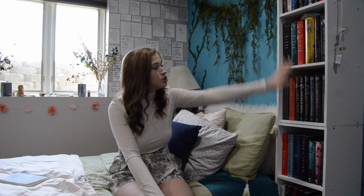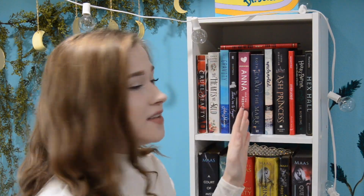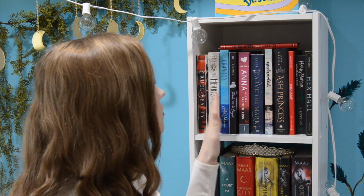So essentially over here is my bed, and I have these two units kind of stacked on top of each other, and over here I pretty much have a lot of my favorite books, or my go-to reads. On this top part I have a lot of my favorite standalone novels, or the first book of a series I really enjoy.